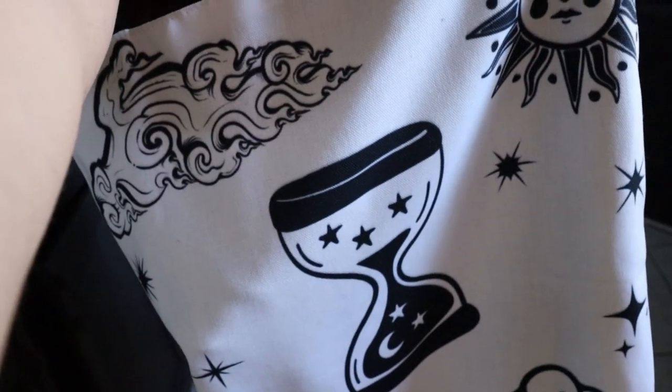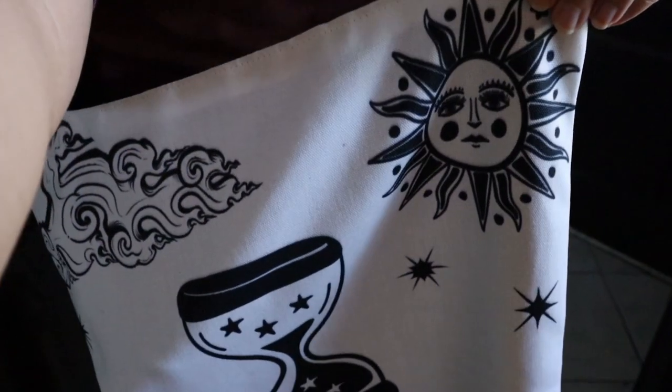So me and my husband are heading out to get groceries. I am wearing the tote bag that my sister got me for Christmas. Isn't it cute? I have my phone, I have some water because I haven't had breakfast. I'm gonna go ahead and drink that up, but let's go ahead and go pick up groceries together.